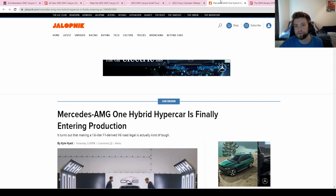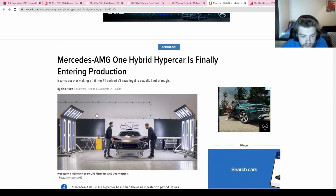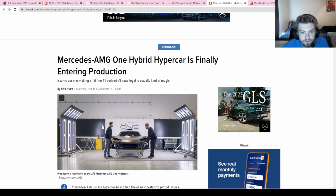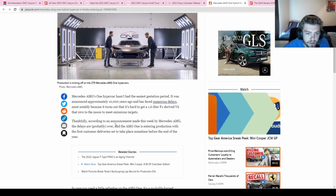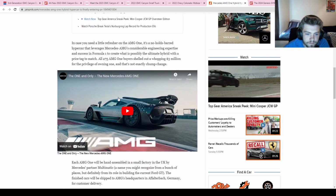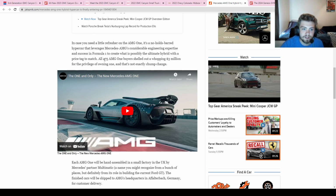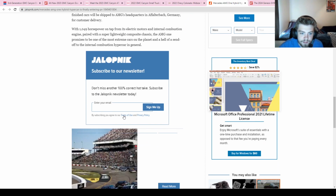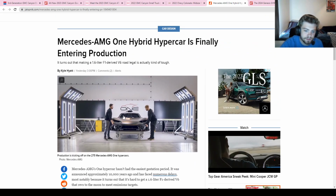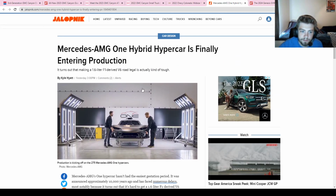We're going to move on now, though. Mercedes AMG One hybrid hypercar finally entered production. So if you haven't heard of this, it is an F1 derived road car. It has an F1 derived 1.6 liter V6 that Mercedes is making. Here's an image on this video of it, and it looks crazy. They're only having 275 made at $3 million. So obviously this is probably either a collector's item or a crazy track car that people are going to use. So these are finally entering production.